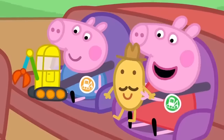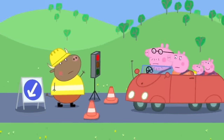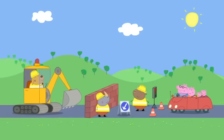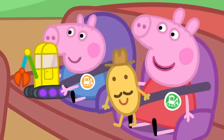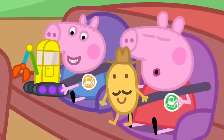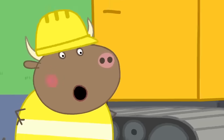I really like Digger World because we get to drive... Stop! It is Mr. Bull. What's the matter, Mr. Bull? We're building a wall across the road. Digger, digger. Mr. Bull, can we drive your digger? Oh, I'm afraid children can't drive diggers. But we've been to Digger World. We've got badges. Oh, that's okay then. Hop aboard.